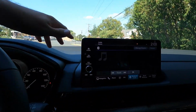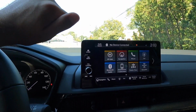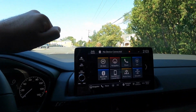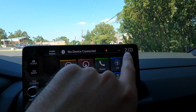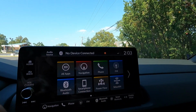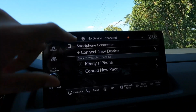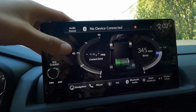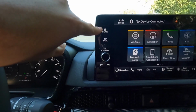I did a video a couple weeks ago with a Sport, and the Sport, I believe, had a 7-inch screen, and there wasn't really anything that you could do on that screen, but this screen is definitely a lot more usable. So you get your time up top there, lets you know what music's playing. Then you have this home screen here. You can go between your smartphone connection stuff, which is your Apple CarPlay and your Android Auto stuff. Then you have your power flow stuff here. That's what you can see, more things that you can see on there, but it's bringing it up on this screen. Then you get your physical buttons over here.